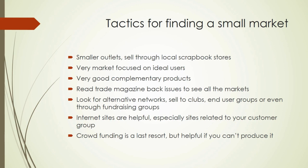Internet sites that are very targeted to your customer group are another good spot. So if you have a product for the kitchen and you have home cooking shows, that's a kind of market where you can go on shows which are very targeted to your group.